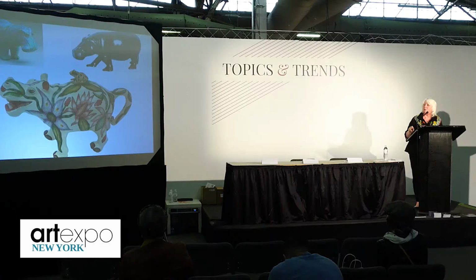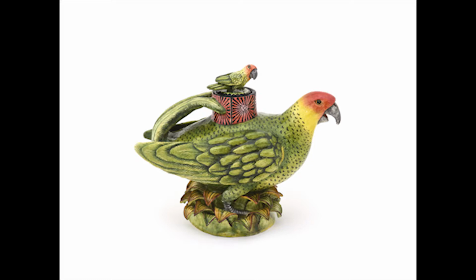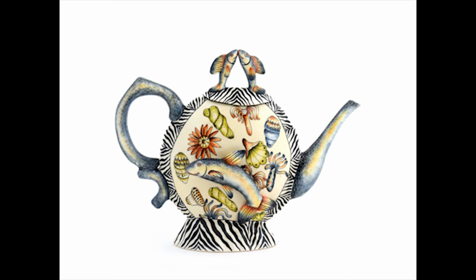So these cultures have come together at Ardmore to create their own brand of hippopotamus sculpture. But teapots in an amusing form have a long tradition going back to the ancient Chinese. They were very popular in the 19th century in British Majolica. And now the Ardmore artists are giving the teapot a new twist with all of their interesting motifs and formats.